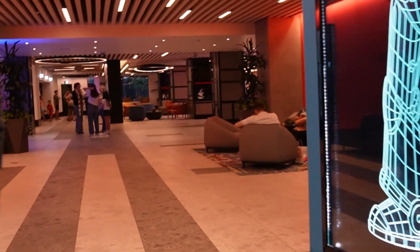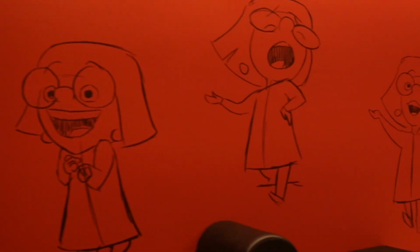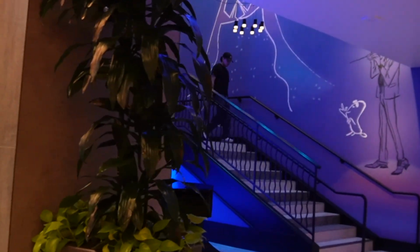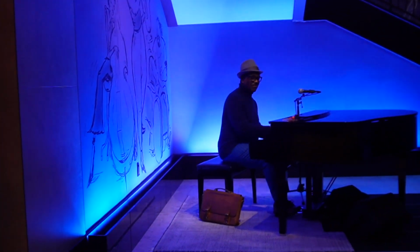We were here during Pixar Fest, which is an awesome time to be staying at Pixar Place Hotel. We came in through the back entrance, which is close to the parking garage. You immediately noticed the artwork here. And to our surprise, when we walked in, we saw Joe Gardner from the movie Soul playing the piano in the lobby.